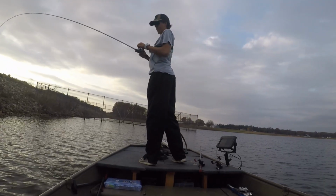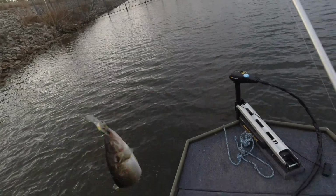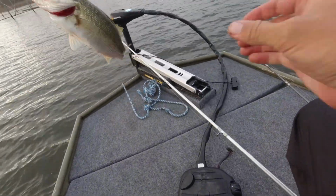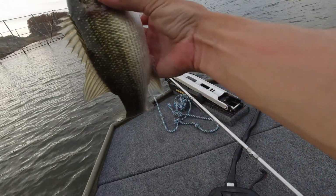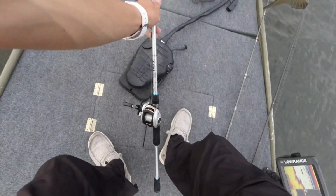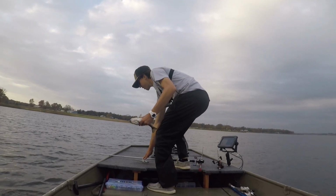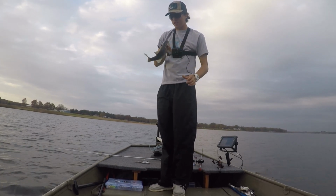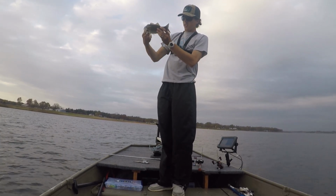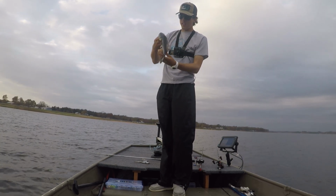Got one. I knew they had to be on this ledge. Ooh, this guy is beat up. Hit that right under the boat. There he is. Look at this guy. This might be a spot.